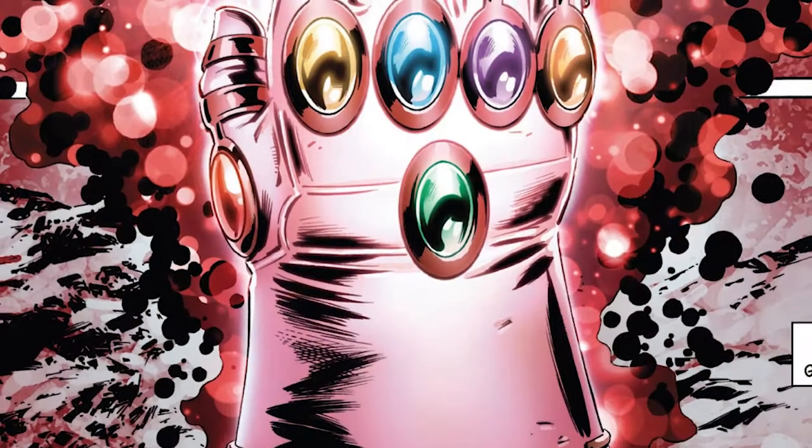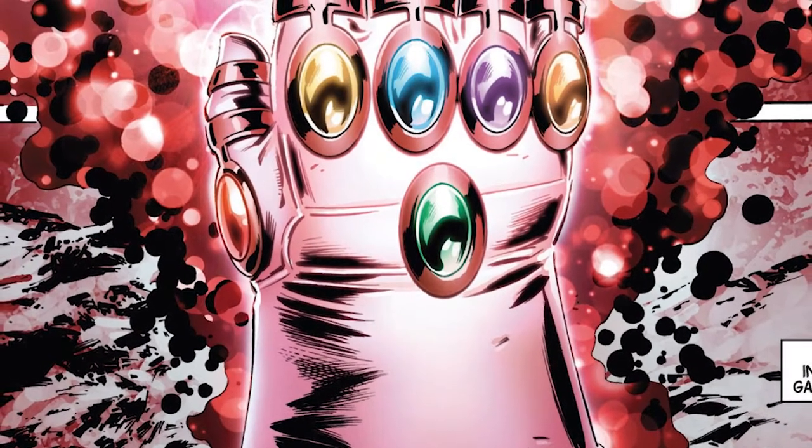Speaking of stones, you know what's coming out pretty soon, guys. It's Infinity War, and we're so excited. Are you ready? I know I'm ready. But a lot of people don't know what the Infinity Stones are. So we're going to go over how they are in the comics and in the movies. And one thing, we might know where the last stone is. The Soul Stone.